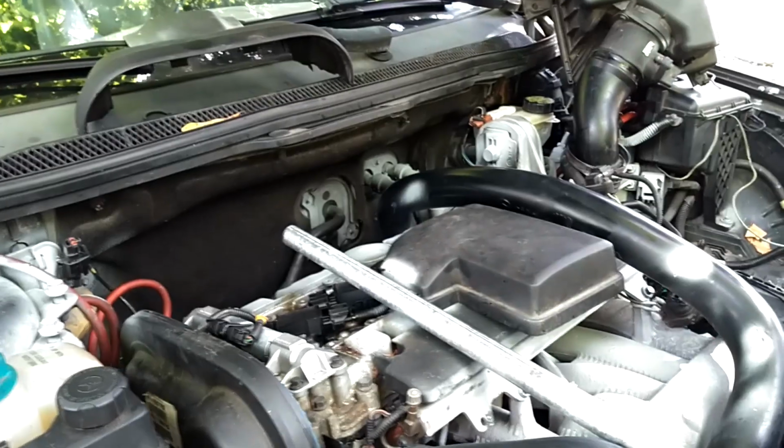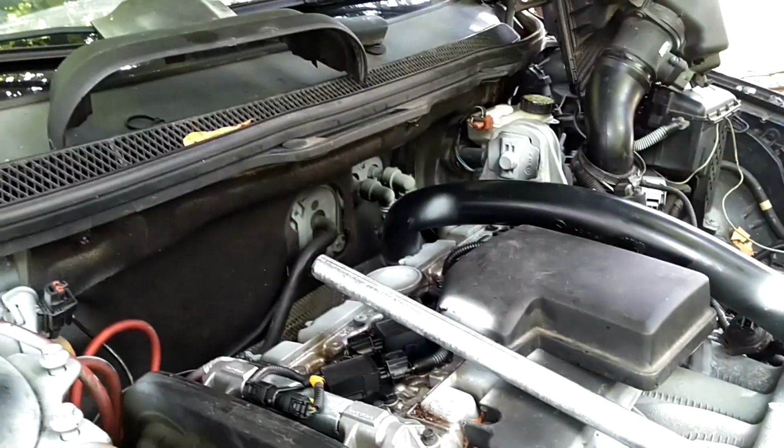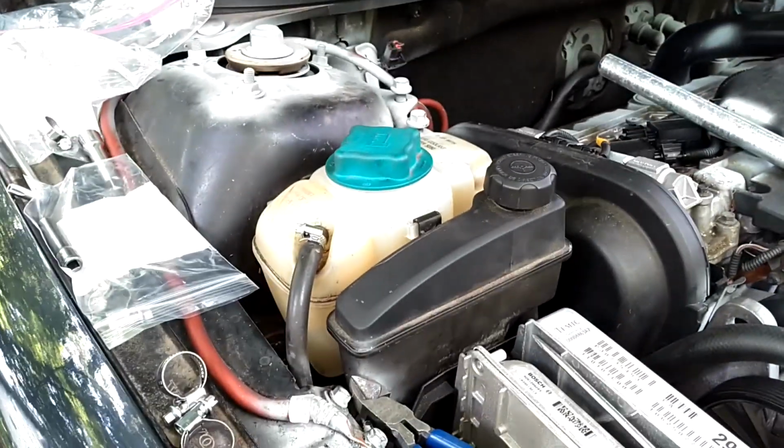This turbo hose looks good. I'm not going to bother that. I'm going to check the other one on the turbo supply. Next year we'll do the heater hoses, this coolant reservoir, and the PCV system.